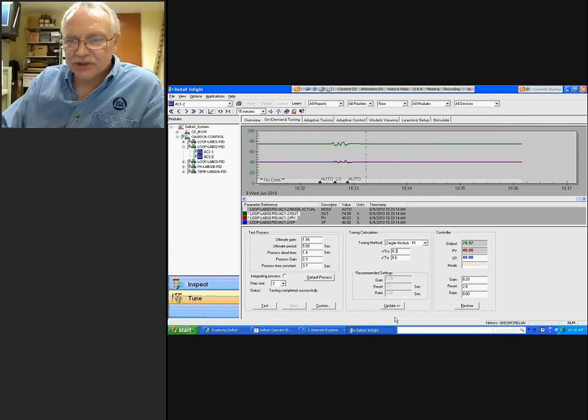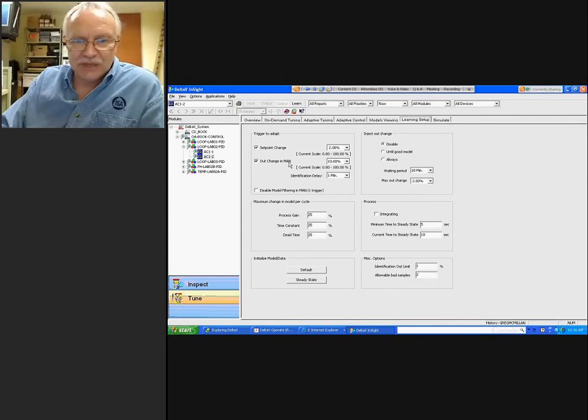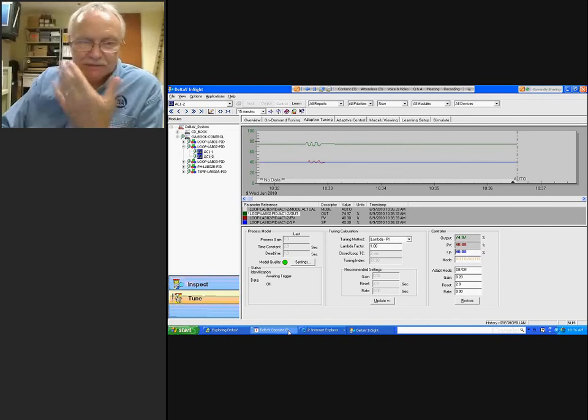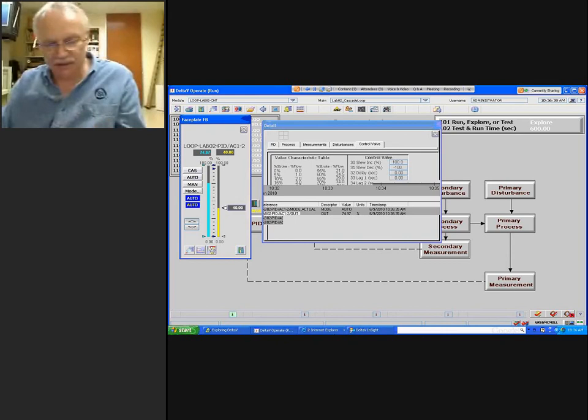and make sure that we are going to trigger adaptation, identification of the dynamics, based on set point change, and here I've chosen 2%. So we'll go to the adaptive tuning screen. And we can make a set point change here from adaptive tuning, but it would be better in general if you made it from the faceplate, and therefore the operator was more involved.